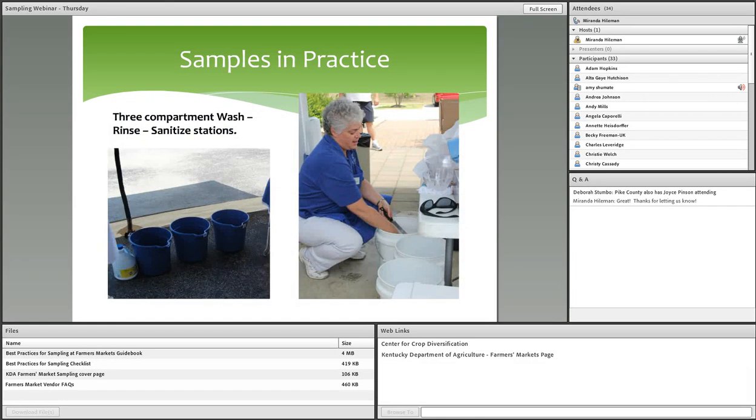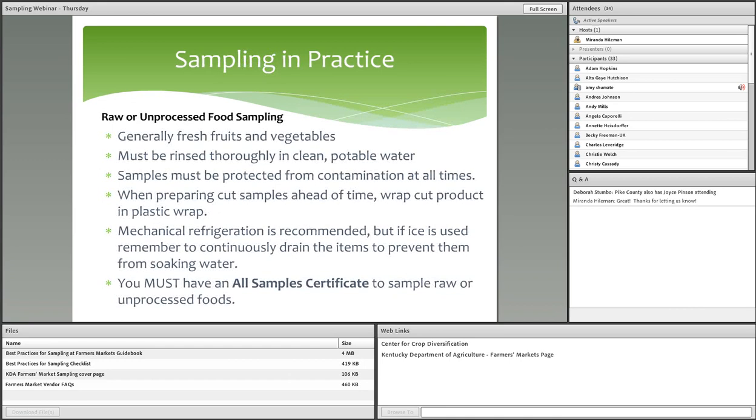Again, that's just another example of if you want to actually do any type of cooking, any type of preparing your samples and everything there at the farmer's market. Just to cover a little bit again about the raw and unprocessed food sampling, most of the time this raw and unprocessed is your fruits and your vegetables.